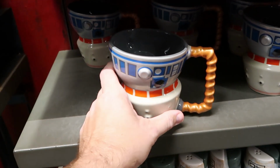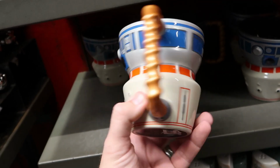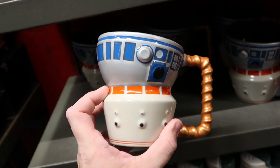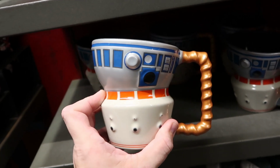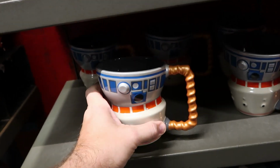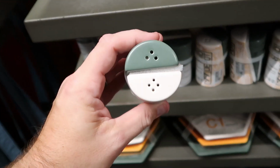I always like to check out the assorted coffee mugs that they do have at Droid Depot though. Like this one here with R2-D2. You have two different droids stacked on top of each other and an absolutely massive handle. That one is $25. They do have your matching Droid Depot salt and pepper shakers.